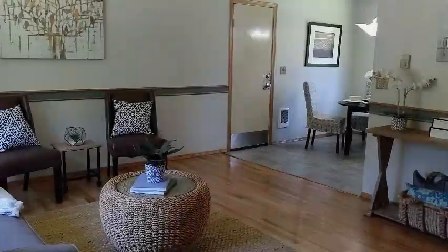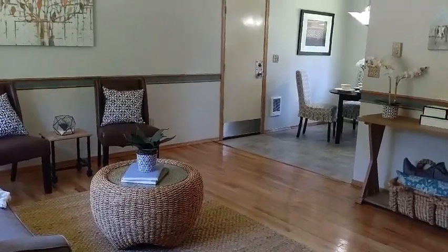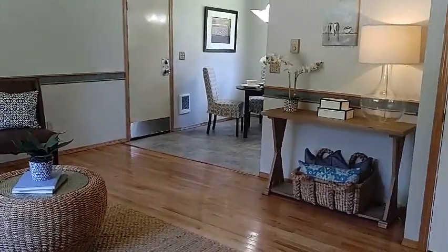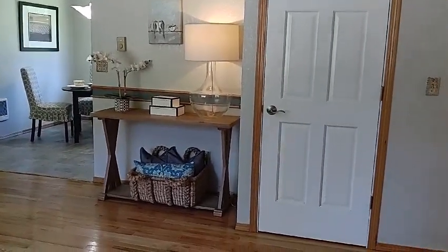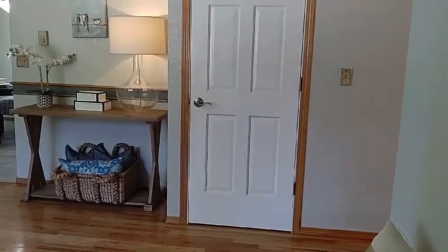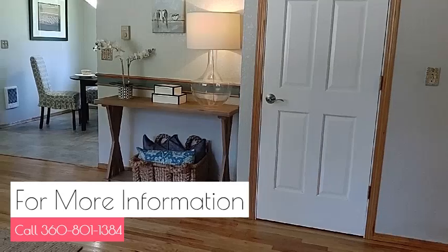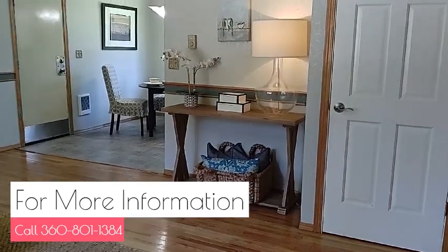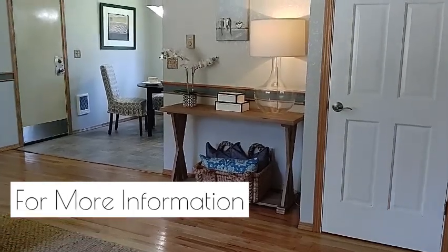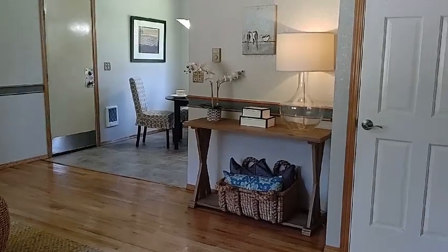Head on inside. As we enter the house, we see the living room, the kitchen, the side door, coat closet, original hardwood floors, brand new laminate tile, freshly painted walls and ceiling throughout the home.